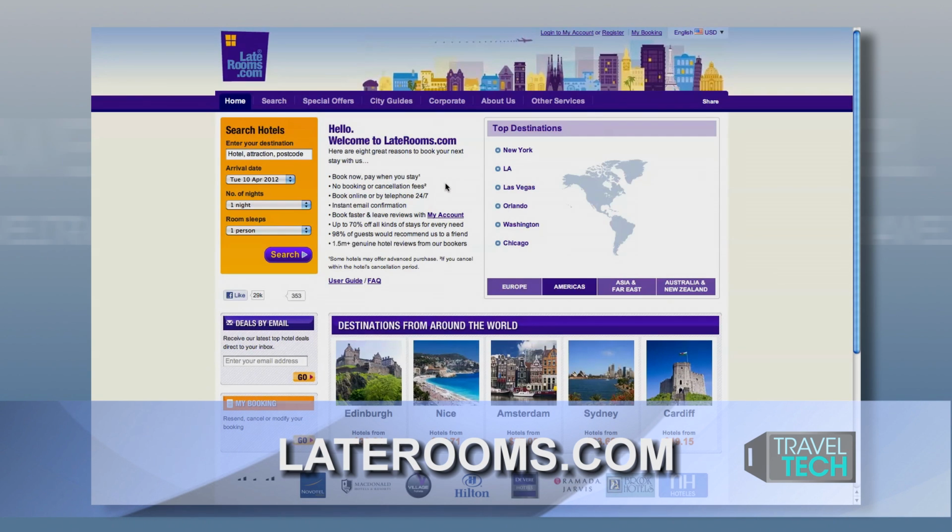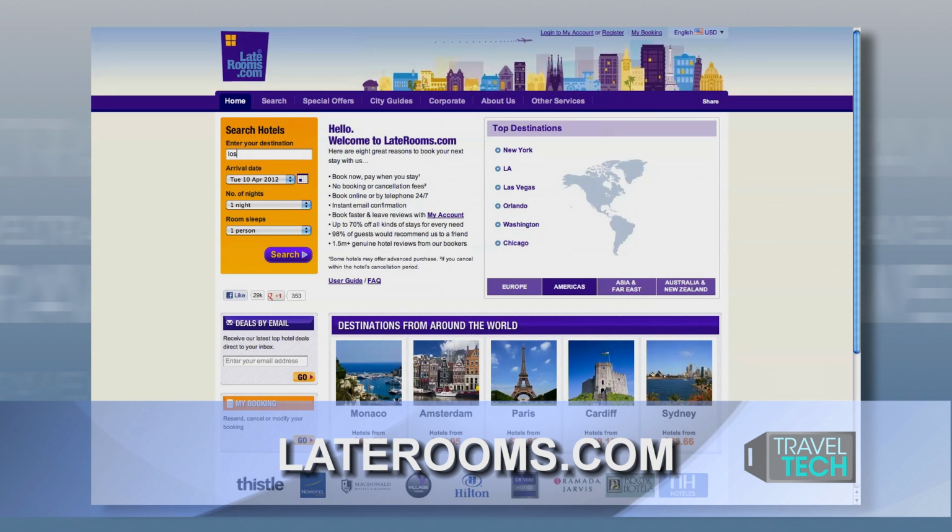Say you're on the road or at the gate and you forgot to book your hotel room. There's a reason why we book ahead. It's discount prices, right? And not to mention a guarantee that you have a place to sleep at night. So you're probably thinking, okay, I gotta pay full price for a room now. Well, maybe not. LateRooms.com comes in to save the day, or in this case, the night.